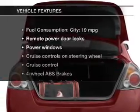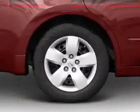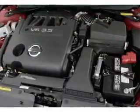And with these notable features, you won't want to miss out on the opportunity to own this amazing ride. Power door locks, power windows, cruise control, power mirrors, an alarm system, power steering, air conditioning.